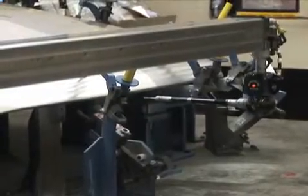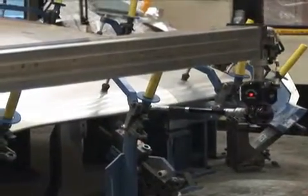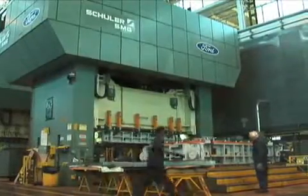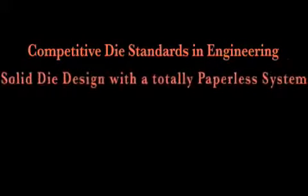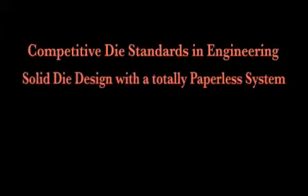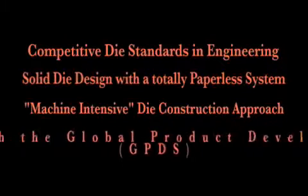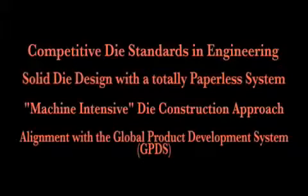There are many facets to the future of the Dearborn Tool & Die plant that will ensure it will continue to be an important part of the Ford Motor Company, with its focus on the following areas: competitive die standards and engineering, solid die design with a totally paperless system in eventual use, a machine-intensive die construction approach with the ability to machine components worldwide and the elimination of handwork, adopting best-in-class processes by aligning with the Global Product Development System, GPDS, for quicker timing of future vehicle programs.